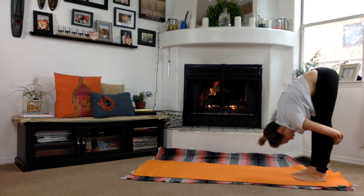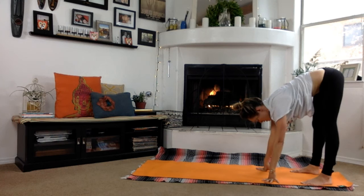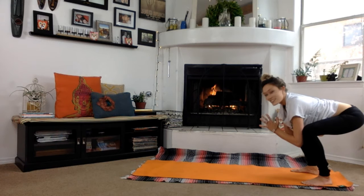And release the hands, take the feet wide like we did before, setting up for that kind of half malasana pose. So you're going to do that again: bend the knees, butt out, don't sit all the way down. Hands to your heart, power up the legs. So we're going to work on getting into a shoulder pressing pose.